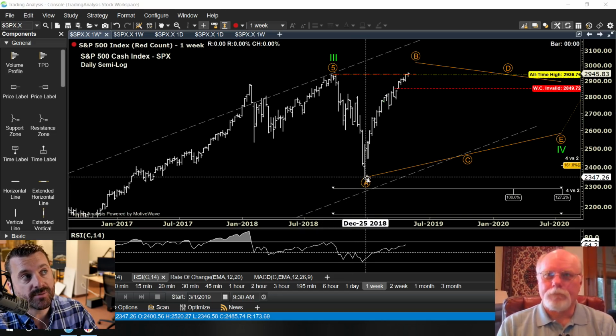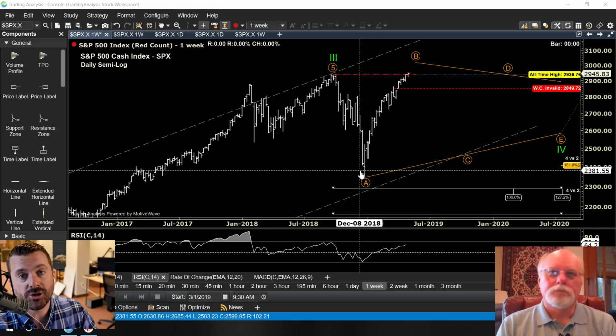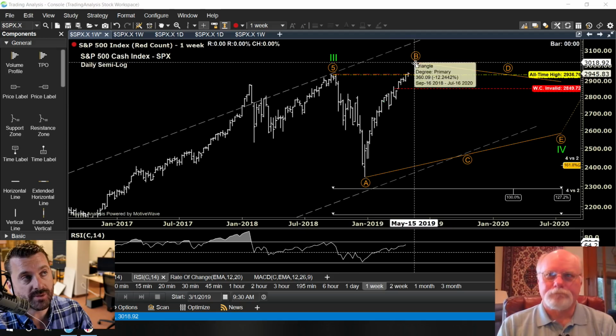I have on record that we identified support right into this zone. I could show you if you really want to go back and say, hey, here's how cool we are. I won't, but we did identify support down into the zone, and we've rallied very sharply since.